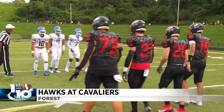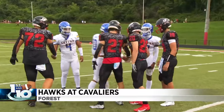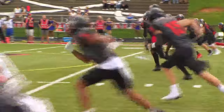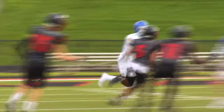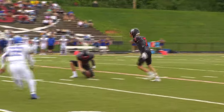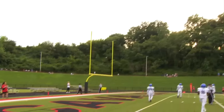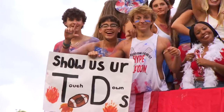What about Gretna at JF tonight? It would be a good one from the get-go. Opening kickoff, the Hawks' Kamari Chatton. Well, he's going to do what you just don't want to do. You get stripped in a high-velocity tackle. Ethan Boone recovers, setting up a 27-yard field goal for Cameron McClendon.